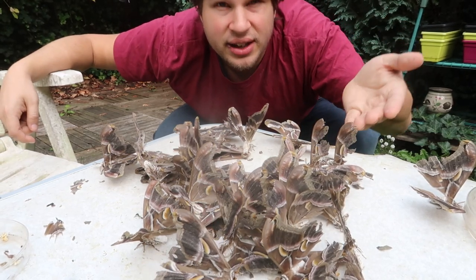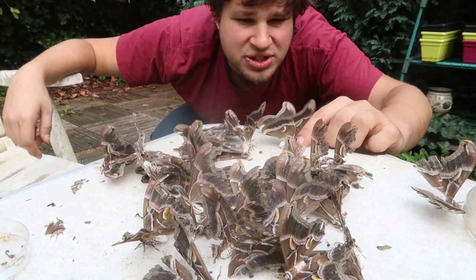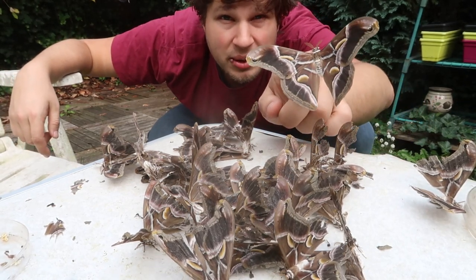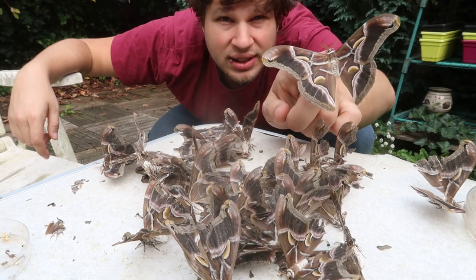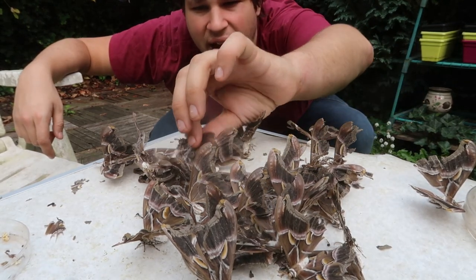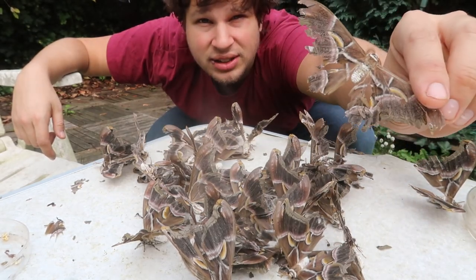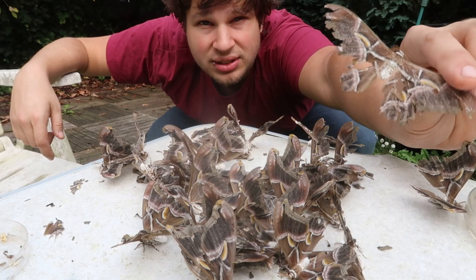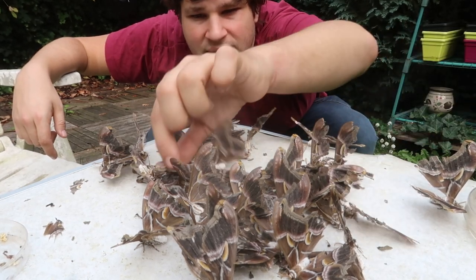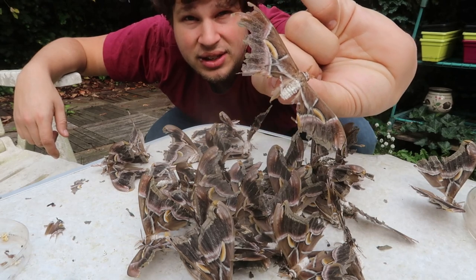And these moths right here, they are on their last legs. As you can see, some of them are still moving and shaking. Some of them are still in good condition. But most of them are starting to die right now. This one, for example, is long dead. See it? And this one is pretty dead.